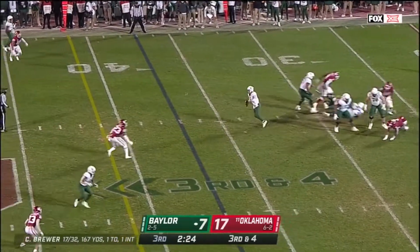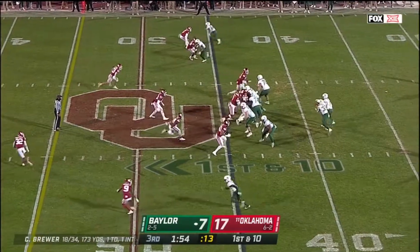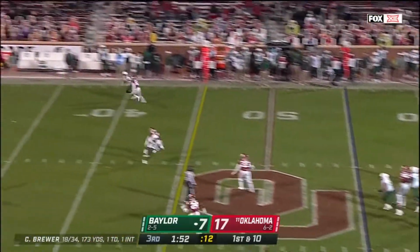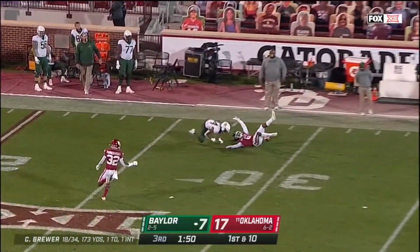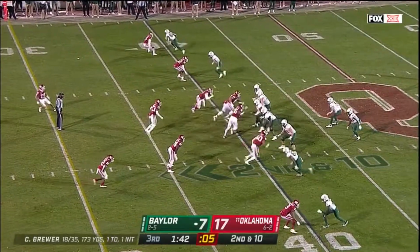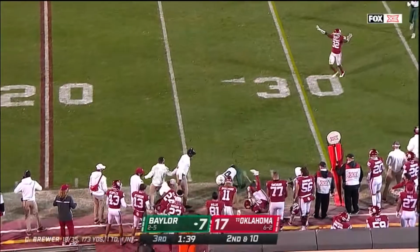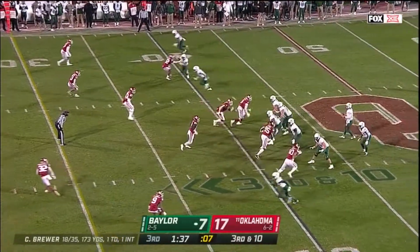Three-man rush. Yeah, and there's room for Brewer. Oh, nice. Plenty of it. That's what you called it back in the day. Brewer again going deep, looping it, and it's incomplete. Pass interference. Defense. There we go for the back shoulder. 4 pass breakups tonight of Charlie Brewer.